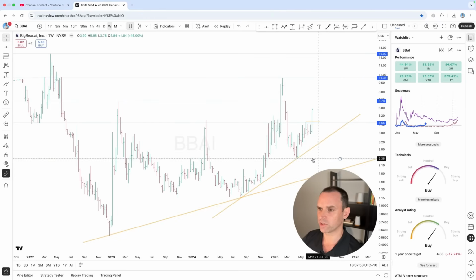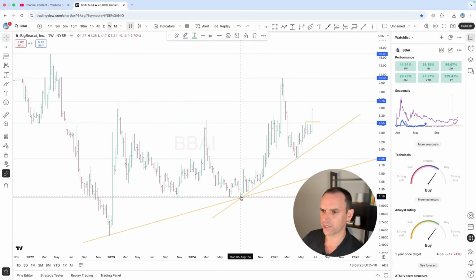And this corresponds to the most recent price trough for Big Bear, created in the third week of April. Under that price level, we've got another key level of around about $1.16. That corresponds to the significant trough formed in August 2024, where Big Bear traded down. It also tested it a bit earlier in June 2024, and again in October 2023. So there's definitely some support for Big Bear around this lower level of $1.16. But of course, right now it's trading much higher than that.